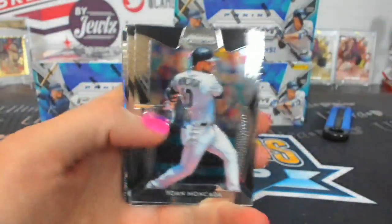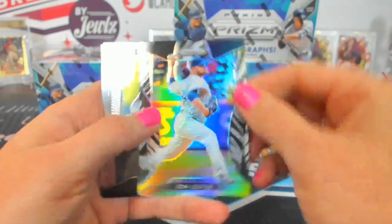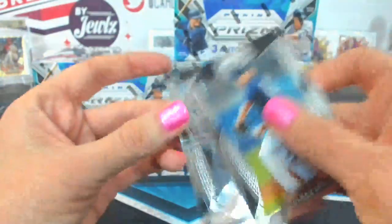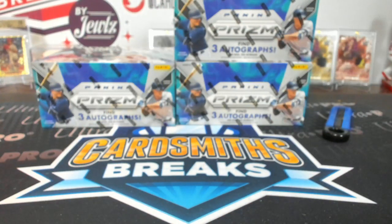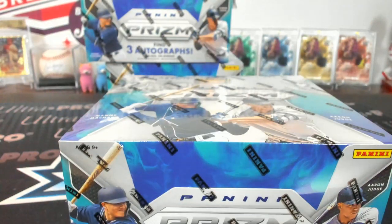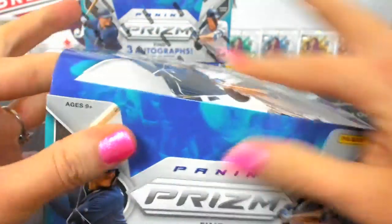No, Star Wars isn't up yet, is it? I was going to say, did you see Star Wars? But you can't, because we had an internet issue and it's not up yet. Red Mojo Vato to $2.99 and a John Lester Zebra, 65 of 99. DB, right after this break I'm going to give Star Wars another push to make sure it gets uploaded. We had a flickering internet issue earlier, which thankfully is fixed now, but I was not able to upload any videos.